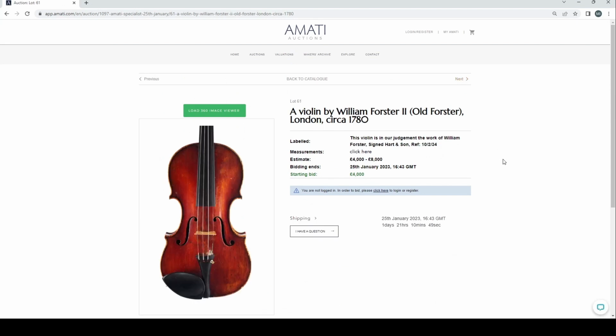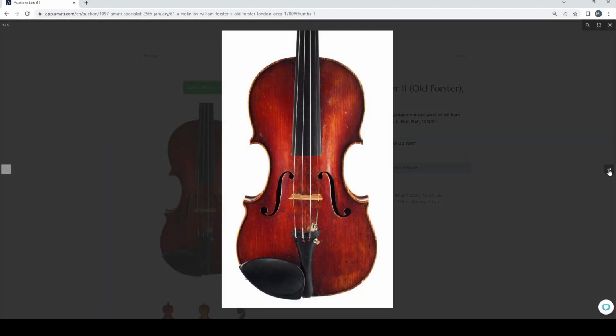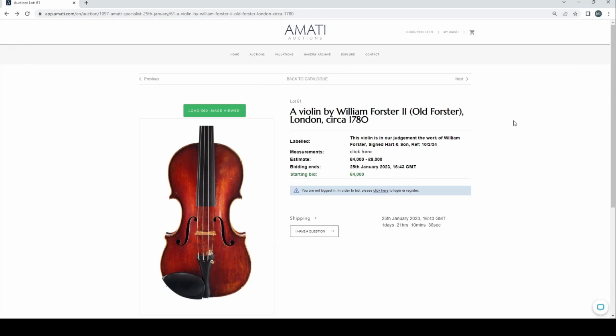This violin by William Forster II, Old Forster, London, circa 1780. Yeah, it was nice enough. I think we might have seen this before in another auction. It seems familiar. In any case, it's a nice enough violin, maybe a bit on the high side.